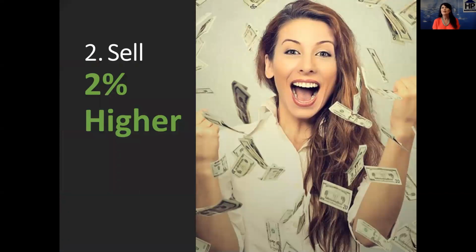The second reason that I would call a pre-listing inspection the move is because this is what every seller wants. You get to sell for more. So when I looked back to every house in 2018 and 2019 that we had done a pre-listing inspection on, I was able to find that those houses, when they went to the market, sold at 2% higher sale price to original list price. And I compared that straight up to the FMLS statistics.